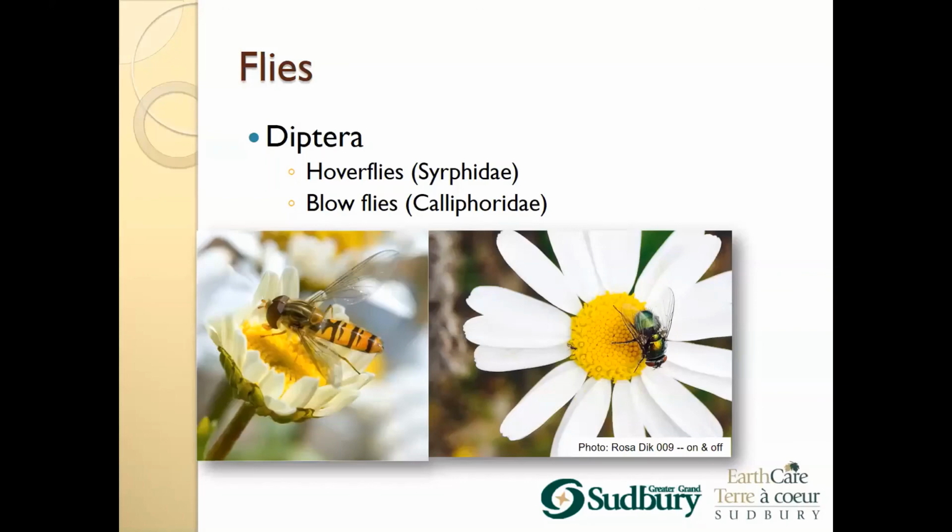Now for flies, some of our fly pollinators include hoverflies here on the left. They're often mistaken for wasps. You can see that they're yellow and black stripes, but they're very cigar shaped, and you'll see them hovering over the flowers as if they're just still. But flies have different antennae, different eyes. They don't have the skinny waist like wasps and bees do. And flies have only 2 wings, where most of the other insects you'll see, like bees and wasps, will have 4 wings. The other one on the right is a blowfly or bottlefly.